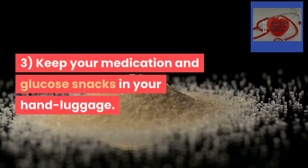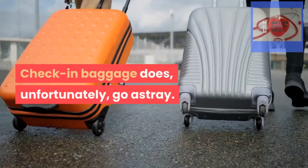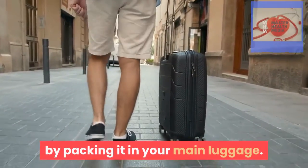3. Keep your medication and glucose snacks in your hand luggage. Check-in baggage does, unfortunately, go astray. Don't risk your diabetes medication by packing it in your main luggage.